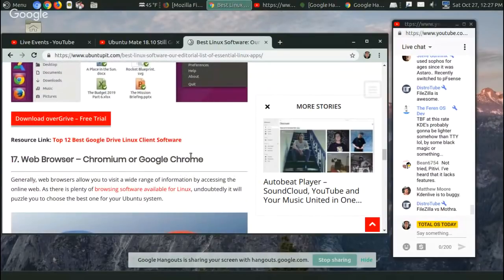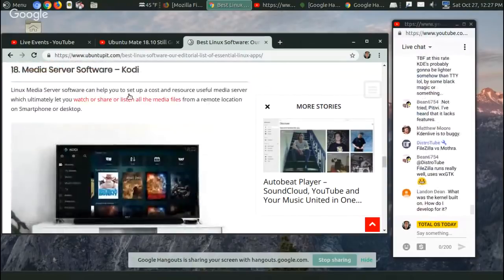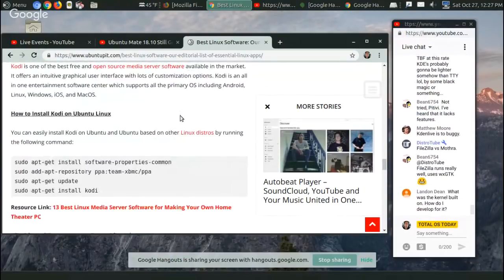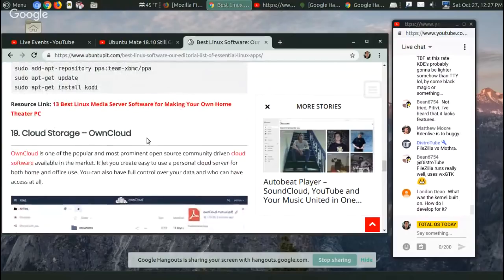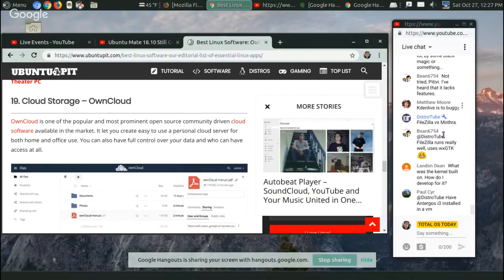Chromium and Google Chrome. Okay, well those are good. Kodi, I don't use Kodi. Media server. OwnCloud. Anybody mess with cloud storage OwnCloud? Kden Live is not as bad as what it used to be with the app image, Matt, at least in my experience. I like the app image better.